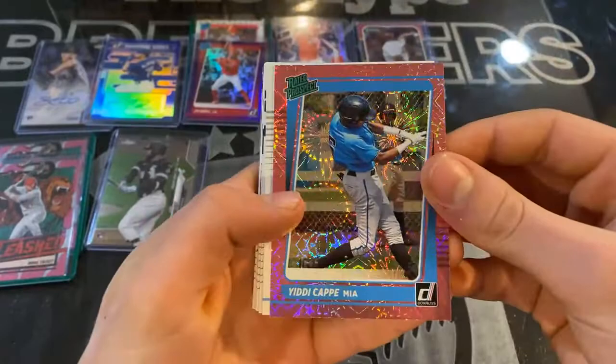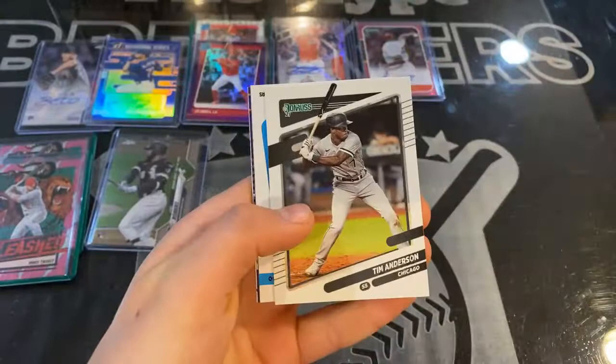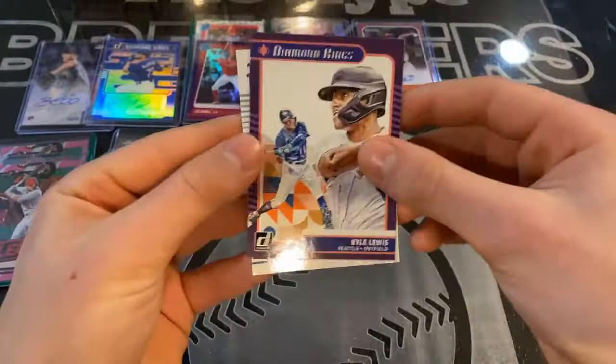Jazz Chisholm, Clayton Kershaw for the Dodgers, Josh Hader for the Brewers, Carrasco, Frank Thomas, Tim Anderson, another backwards card, going to be a nice Evan White Pink Hollow for the Seattle Mariners, followed by the rookies, Dylan Carlson for the St. Louis Cardinals, Dylan Carlson, Pink Fireworks, the rookies, Kyle Lewis, Diamond Kings, and Christian Pache for the Atlanta Braves.